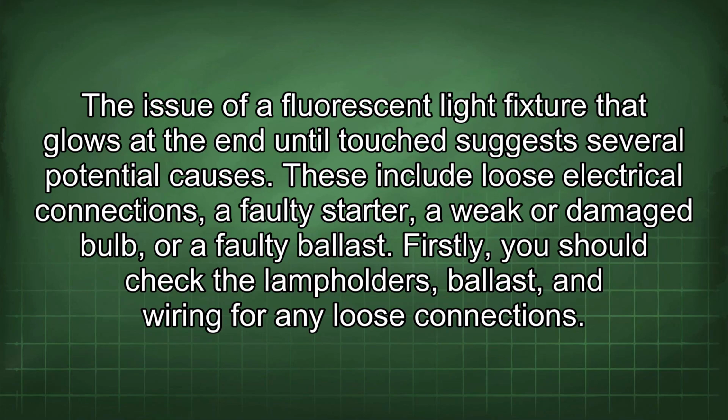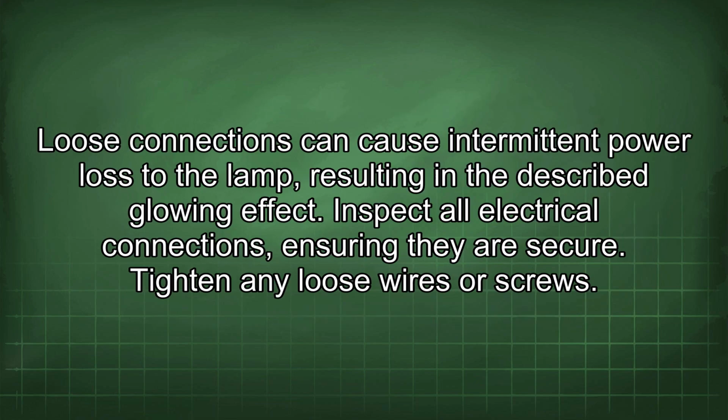The issue of a fluorescent light fixture that glows at the end until touched suggests several potential causes. These include loose electrical connections, a faulty starter, a weak or damaged bulb, or a faulty ballast. Firstly, you should check the lamp holders, ballast, and wiring for any loose connections. Loose connections can cause intermittent power loss to the lamp, resulting in the described glowing effect.